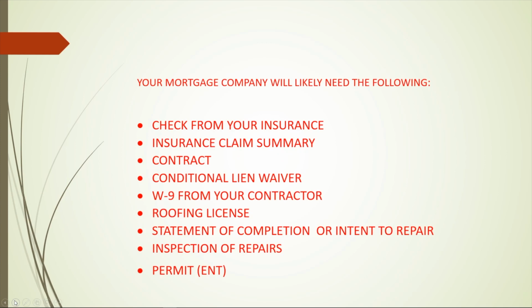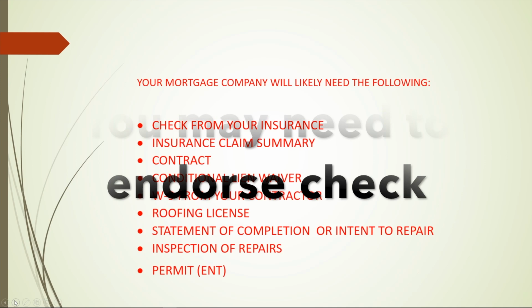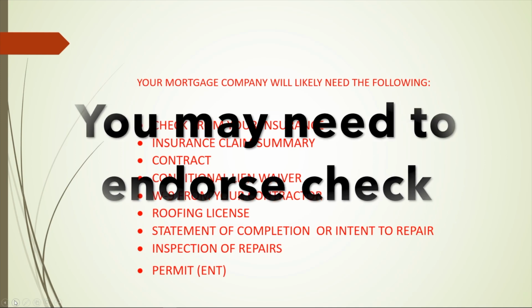Getting a mortgage company to endorse a check is not necessarily a simple task. There are a few things that they're going to require. Each mortgage company requires something just a little bit different, but in general, this is a list of the things that they will be looking for along with the check. Some of them will require you to endorse the check before you send it, and others will wait until you get it back.